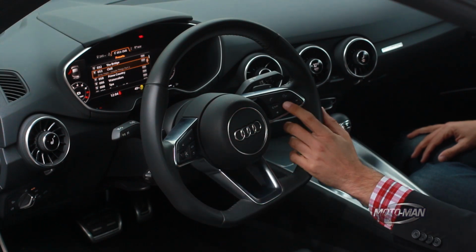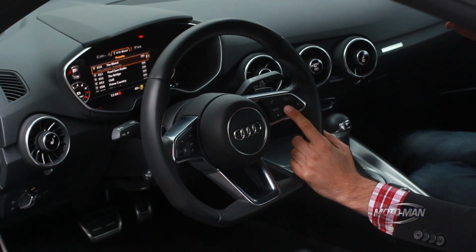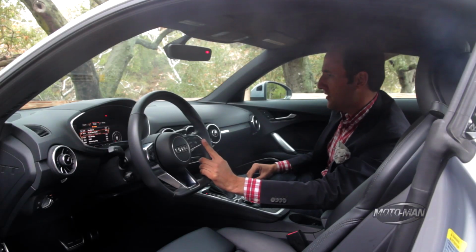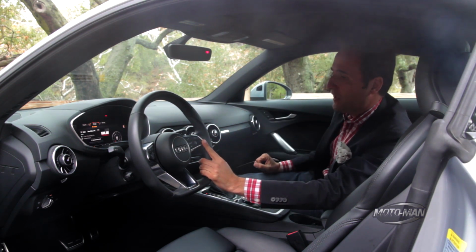You got a back button here, so you can get out of anything you want, and you can scroll through all of your presets here, and it gives you a bit of a preview of what's playing. Actually, we're not going to listen to Kelly Clarkson. How about we listen to Pearl Jam radio? And I can't clear that, so I'm going to make sure I keep the volume down.